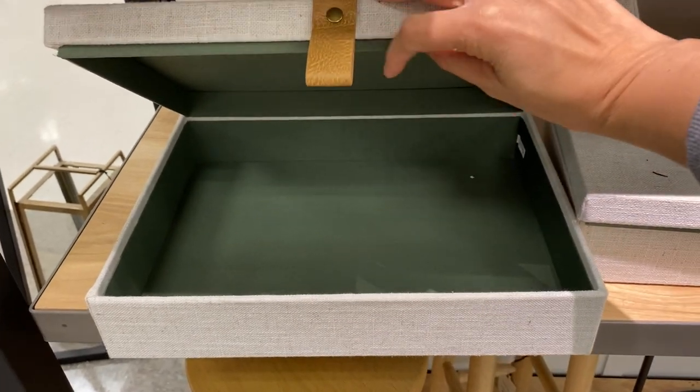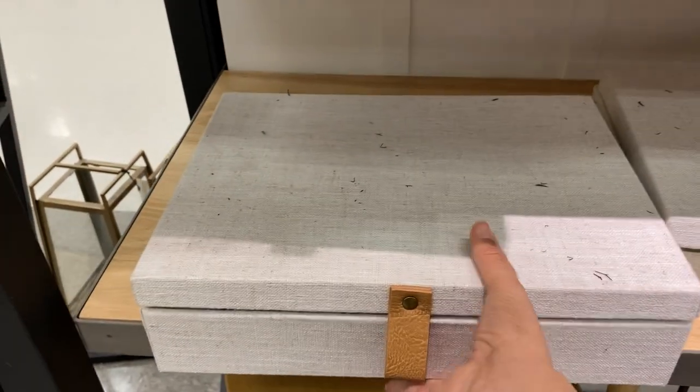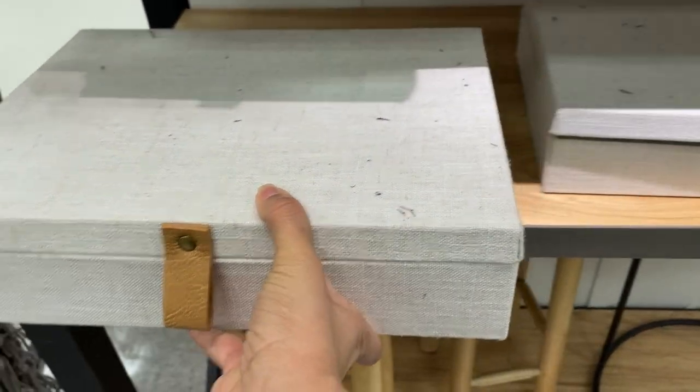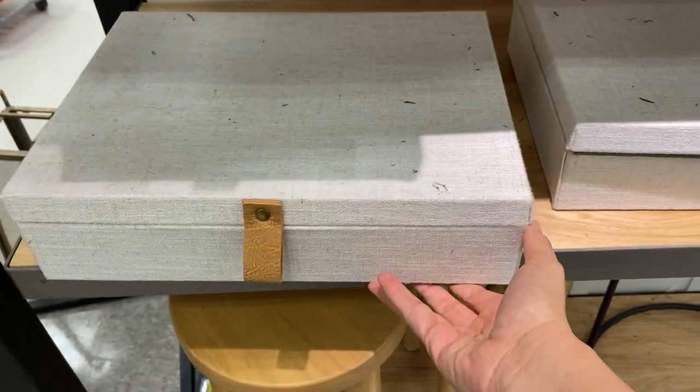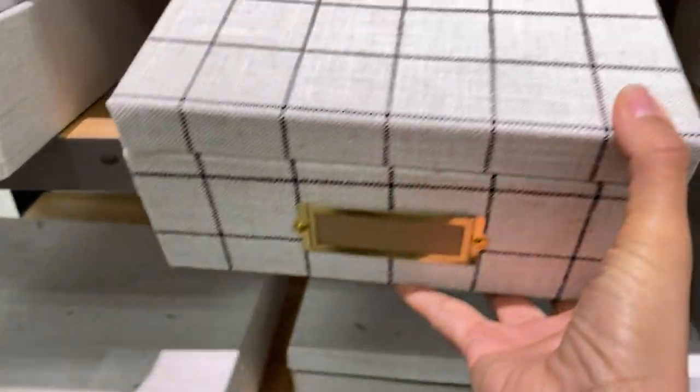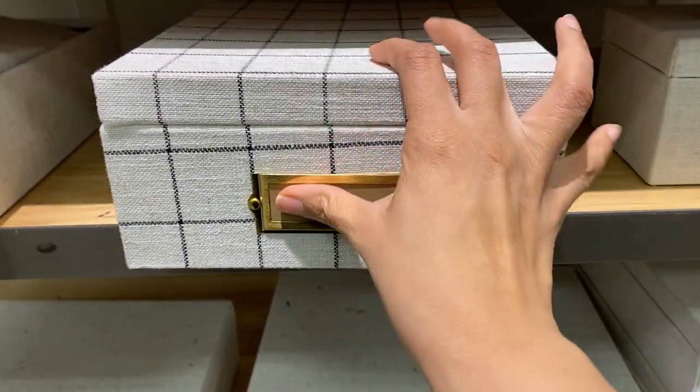So that's how it looks on the inside. Let me see how much this is. Ooh, it's only $20. This is really cute. I think this might look really nice on my dresser. Not sure if I should get that tan one or if I should get the striped one.